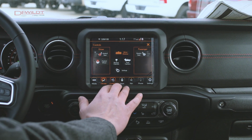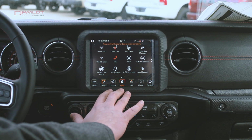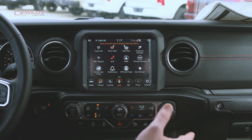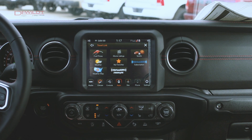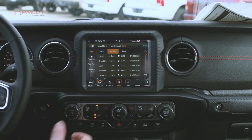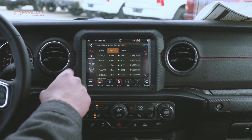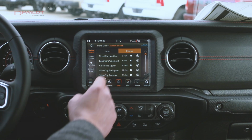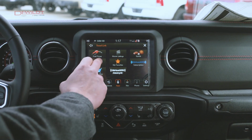Here we're going to move forward. We're going to pass the controls into the apps portion. Again, when you buy a Chrysler product, 2020s, you'll see it has the Travel Link, which will give you fuel prices of all the gas stations located near your area. We can see here Husky and Pioneer at 0.92 cents, which is great. You can also check your movie listings, you can check your sports, you can also check the weather.